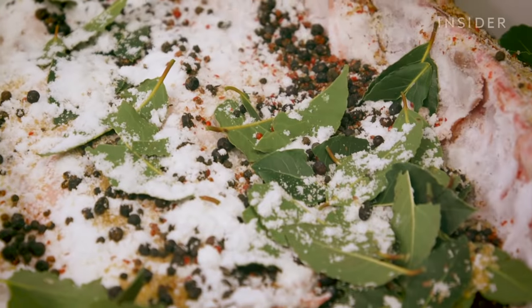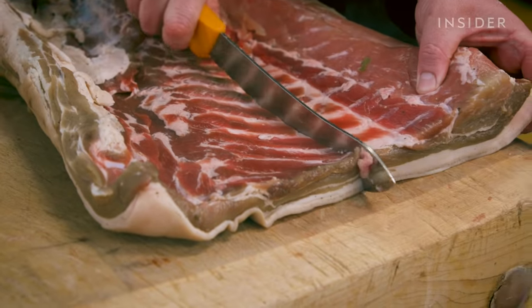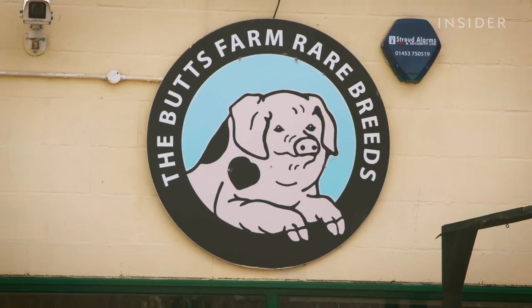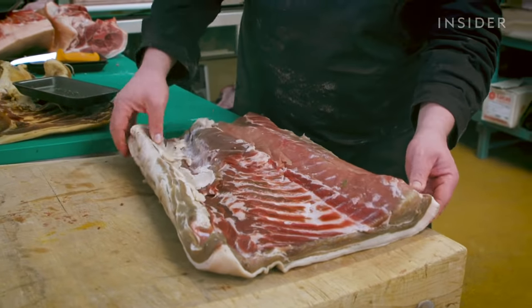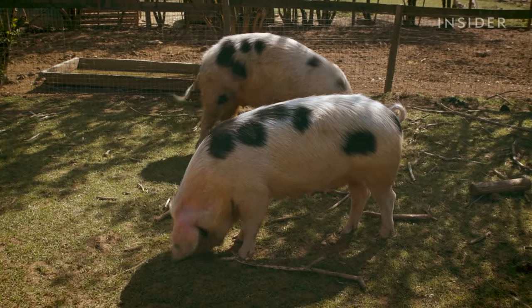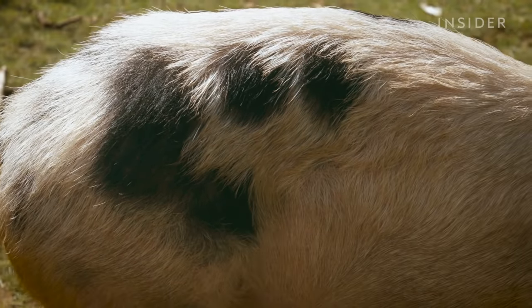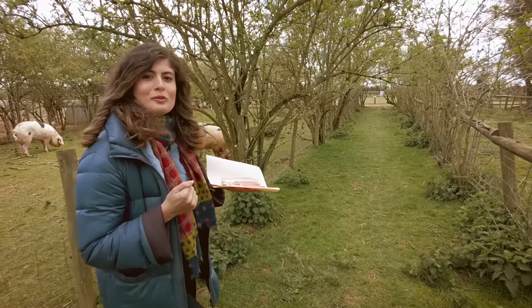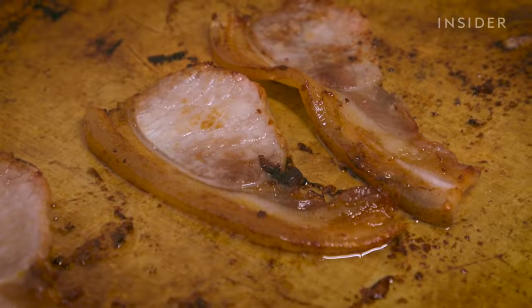Today, we're in South Cerney, Gloucestershire, and we're at the Butts Farm, a farm that specializes in rare breeds. What we're going to see today is bacon made from Gloucestershire Old Spots. They're one of the oldest breeds here in the UK, and they're renowned for having a tender marbled meat. So what better way to taste it than in the form of bacon?